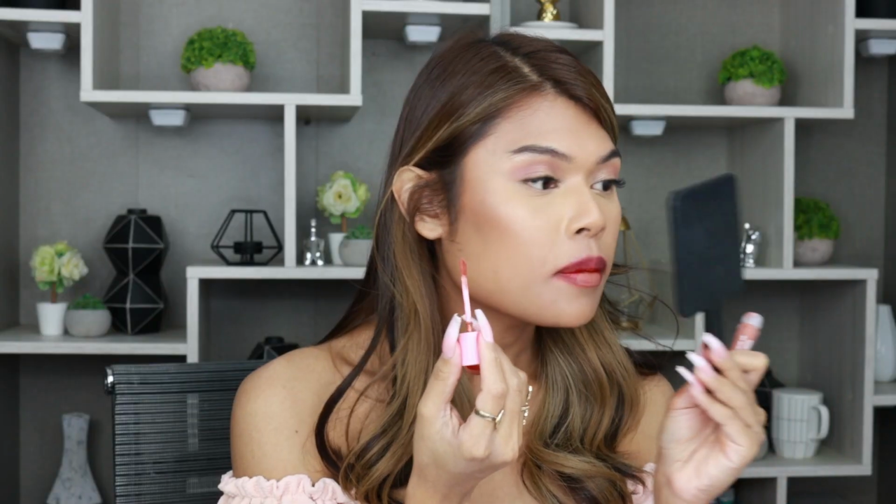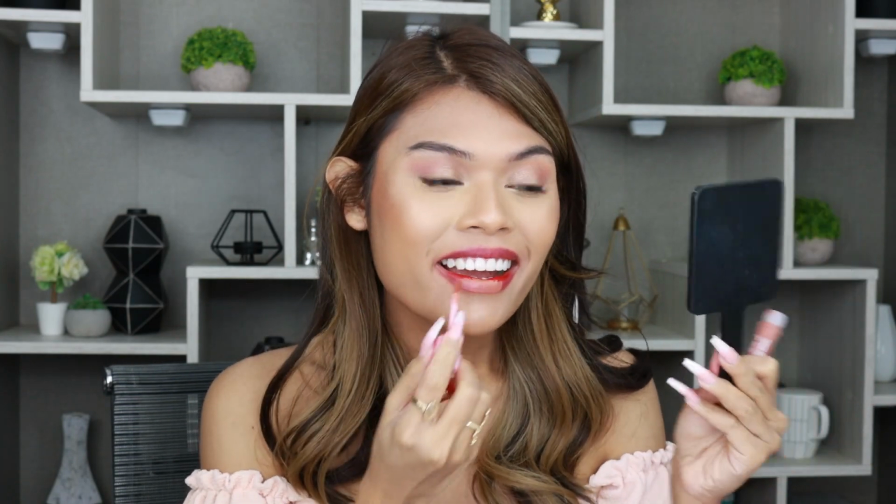Alright, so this is in the shade Will. It's almost like a nude color. Let's give this one a try. Oh my god. That is pigmented. Look, it's able to cover the lip tint, which is good. Okay, go off, queen. This is like a pretty nude color. If you want that bridal look, it's so pretty. Hindi drying sa lips, in fairness. Almost feels like Kylie Lip Kit's lip blush, but thank God it's not drying. And Kylie Lip Kit lip blush, super nakaka-dry. If you're looking for a bare nude, no makeup look, this is such a good nude.